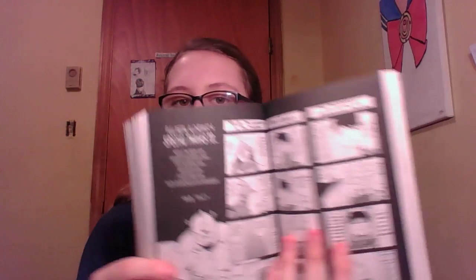And as with the last volume, there are little comics in between each book. There are three books in here, so every time a book goes by, they have that.